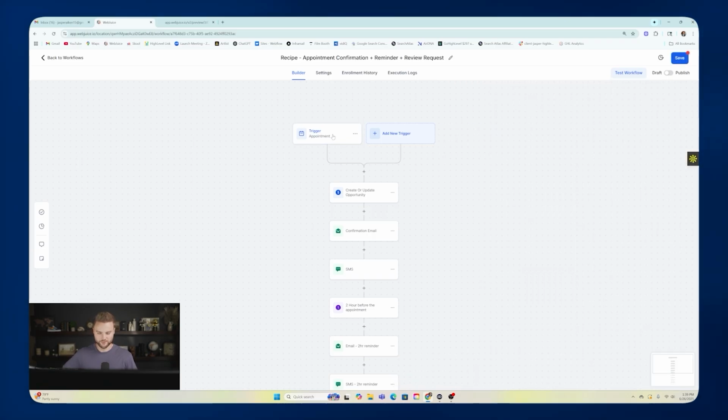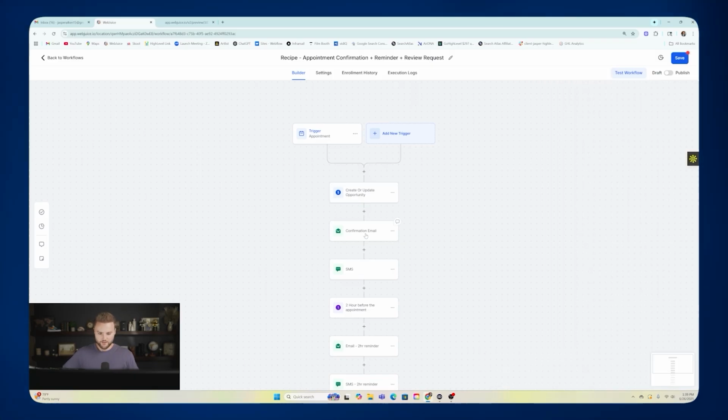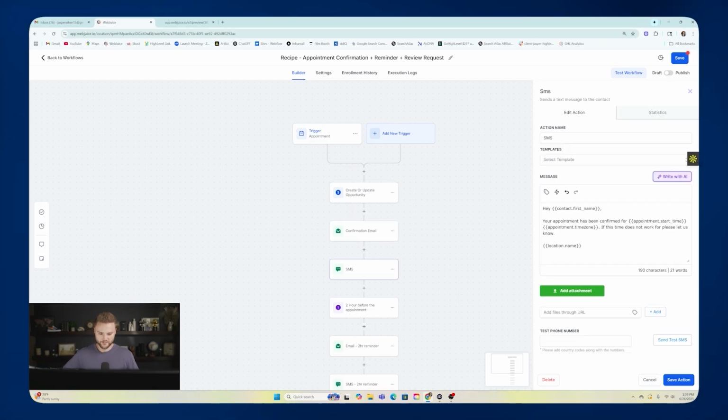Then you'll save that. Now the trigger will work and it'll put them into the appointment booked stage of our pipeline, so it'll move them automatically. It'll send them an email: "Hey, thanks for booking. Here's the time of your appointment." Same thing as a text message.